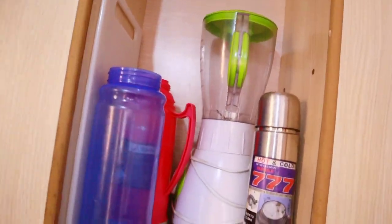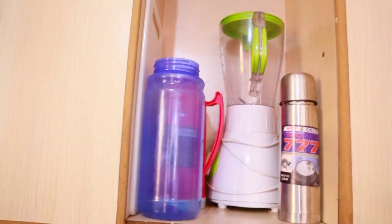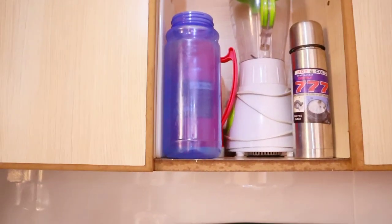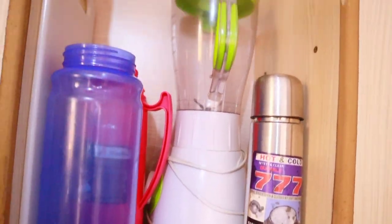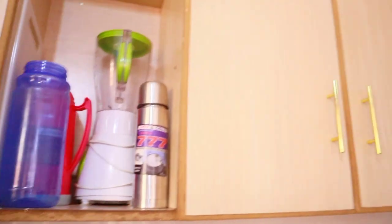Over here we have that thermos and that blender. Okay, you may ask why I have it. That one is not working. Yeah, it has some leakage.